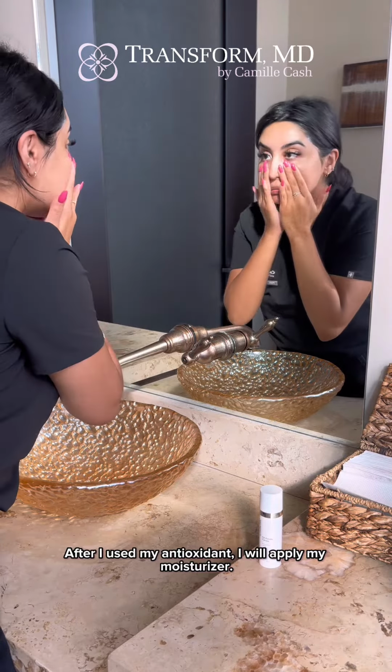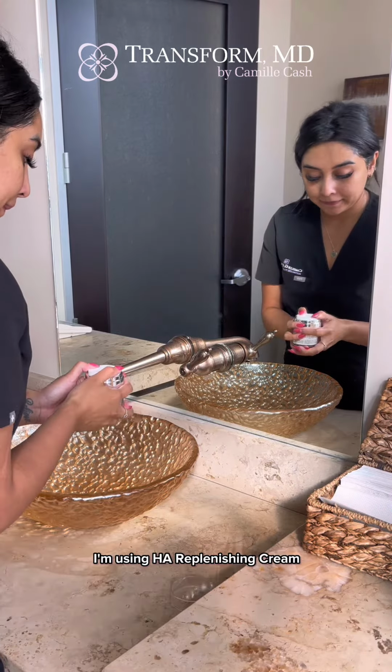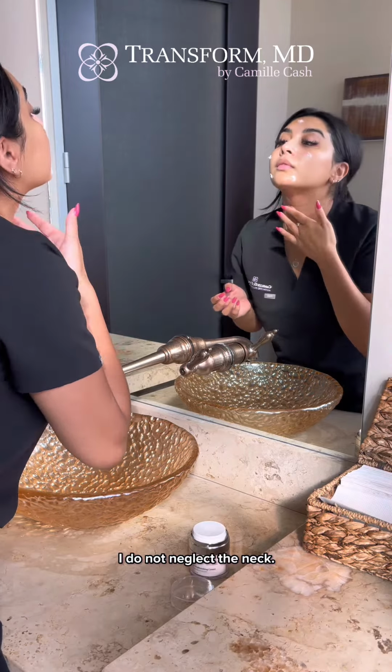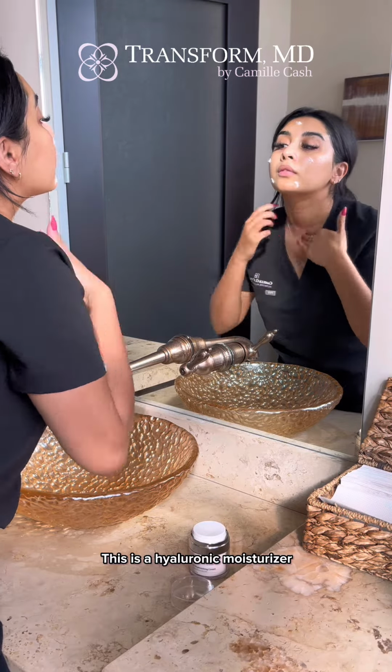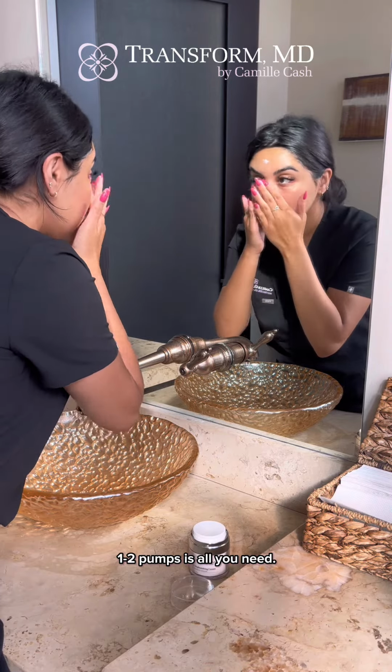After I use my antioxidant, I will apply my moisturizer. I'm using sA Replenishing Cream. I do not neglect the neck. This is a hyaluronic moisturizer with 5 natural ceramides. 1 to 2 pumps is all you need.